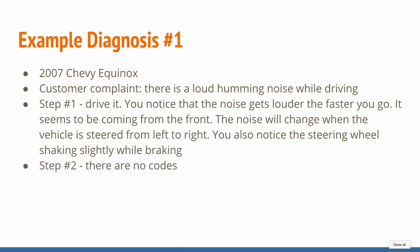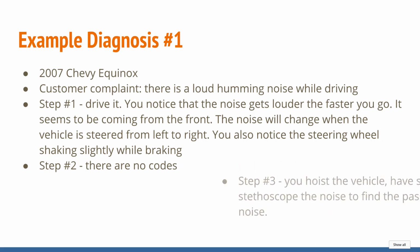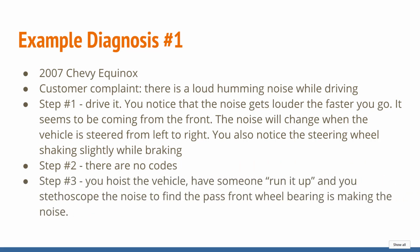Step number two, there are no codes through the code reader. Step number three, get the vehicle up in the air, have somebody run it up. That means somebody actually drives the vehicle up on the hoist, gets it up to speed, and you use your stethoscope and listen to the wheel bearings. You find that the passenger front wheel bearing is making the noise.